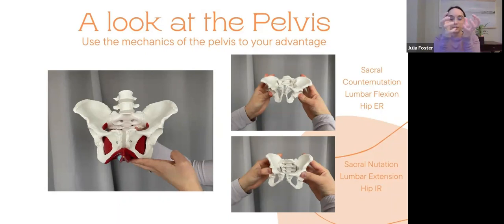So in order to achieve that motion, the sacrum has to tilt backwards, which is called counternutation. The spine has to flex, and the hips externally rotate, or turn outwards, okay? By doing that lumbar flexion, where you're flexing forward and turning the hips out, it naturally helps the sacrum counternutate, which gives a little more space at the top of the pelvis.